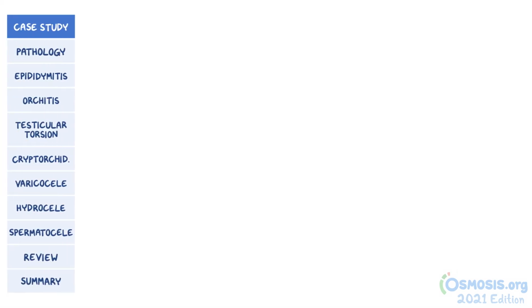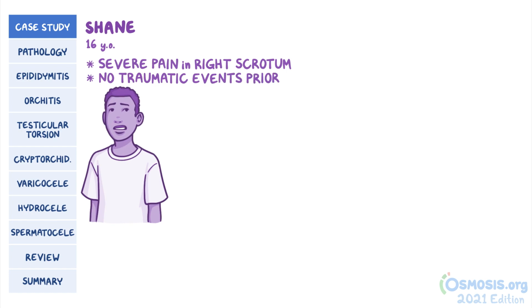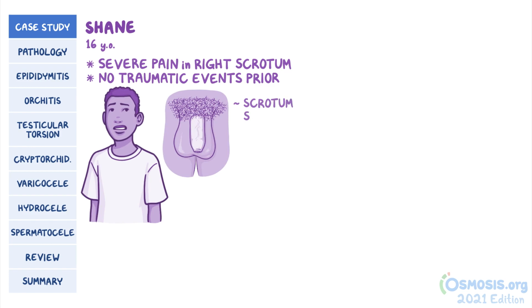In the middle of the night, a 16-year-old male named Shane is brought to the emergency department by his parents after waking up with severe pain in his right scrotum. Shane does not recall any traumatic events prior to the onset of his symptoms. On physical examination, the scrotum appears swollen.